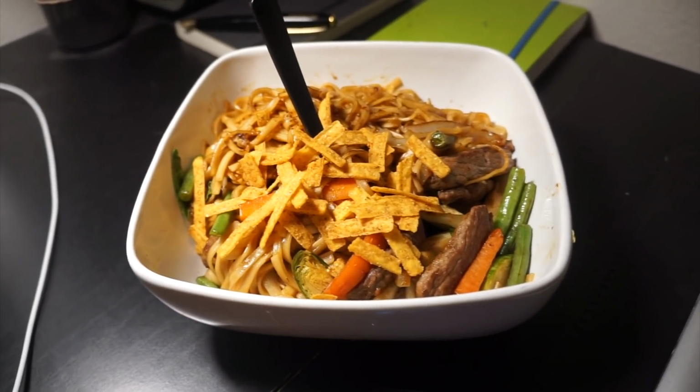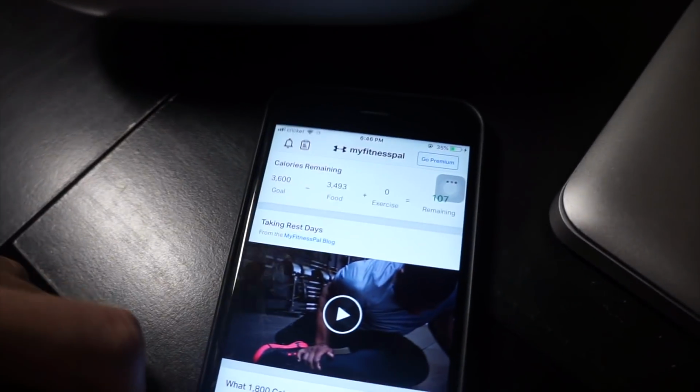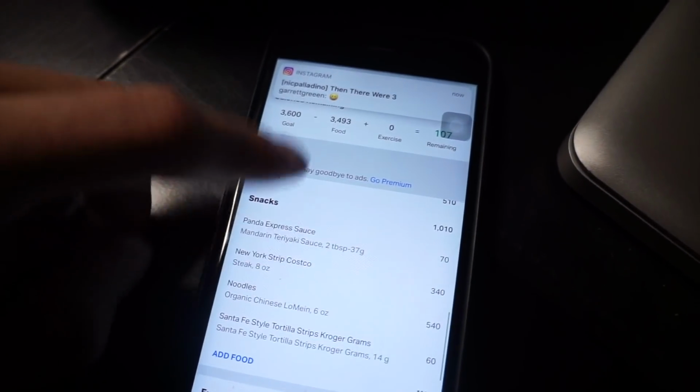So this bowl right here is, I don't even know, I didn't even look at it. I know it's a lot of calories because I'm pretty much done for the day.